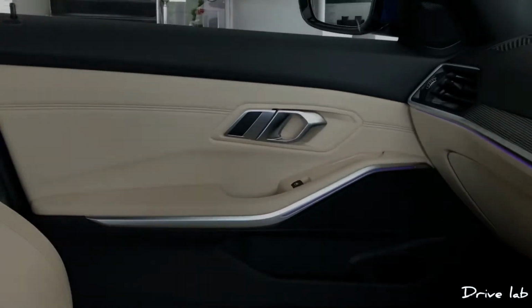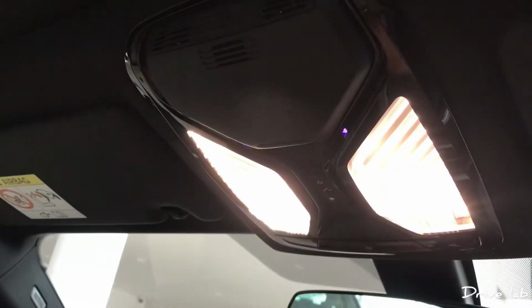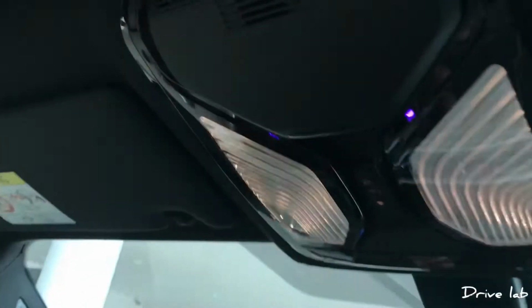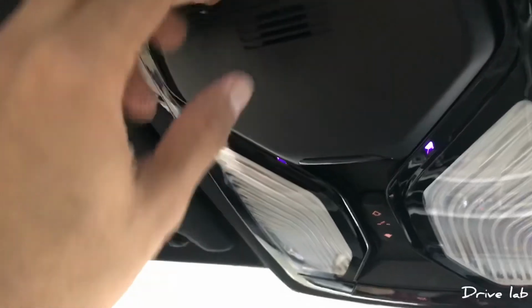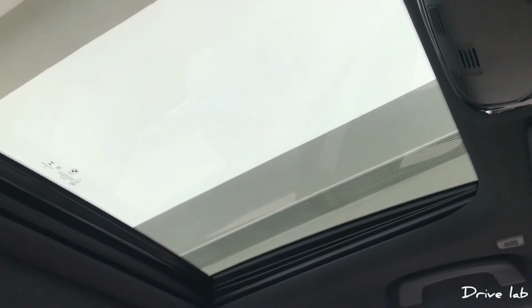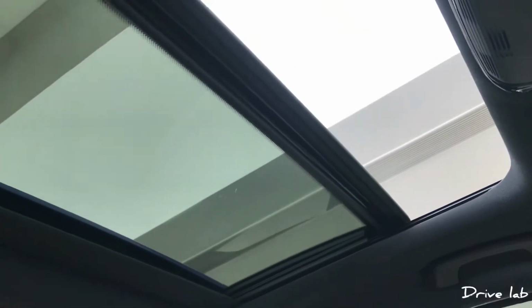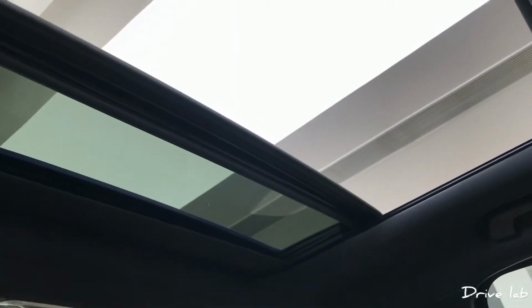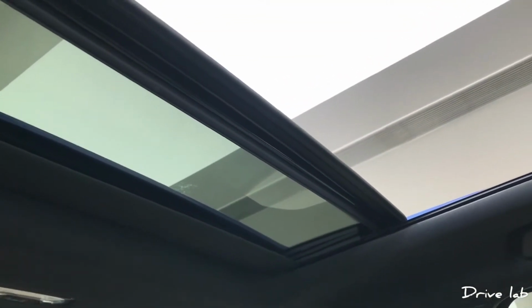So this is how the door looks when it's closed. Everything in this car is soft. Nice LED interior lighting. You get a lighting interior here as well, which glows at night depending upon the color you select. No sunglass holder. This has a sunroof. The sunroof is a little bigger. It's expanded a little for rear seat passengers to enjoy the sky view from behind. It doesn't open up fully, I don't know why, but it has more space to open up.